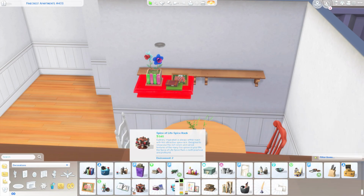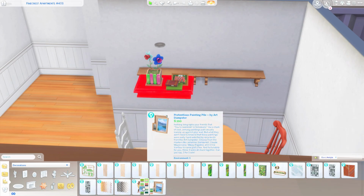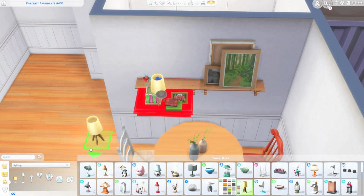Now I don't remember what neighborhood this apartment building is in. I've been confusing them since the start, to be honest. I really can't remember, but it's really, really nice.